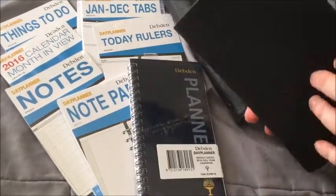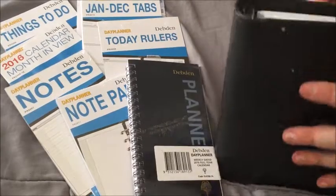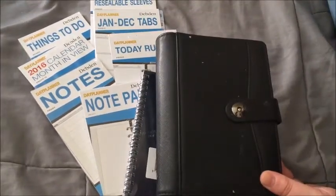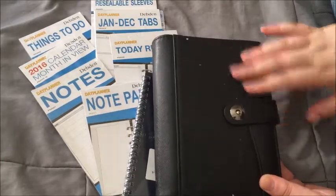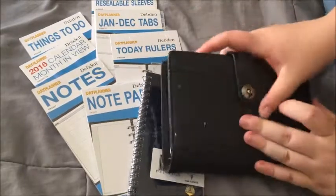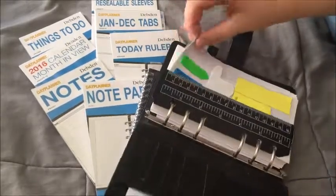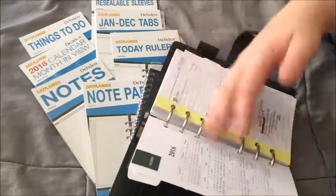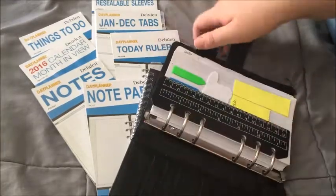This one came like this already. This is my last year's student planner. It's just like a cheap Filofax knockoff. I can't even remember the brand of it.